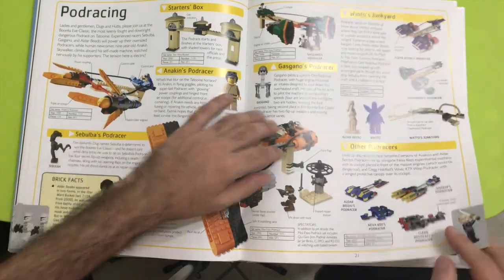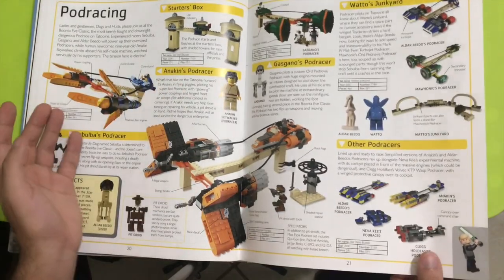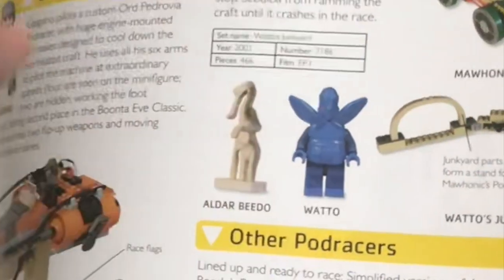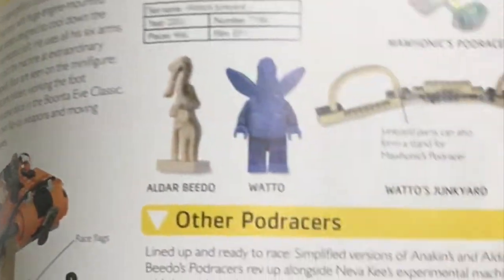You know, while today we have much more sophisticated LEGO Star Wars minifigures and design and sets, I always thought there was a certain charm to these early figures. You have the Watto, who's just a single color, no printing whatsoever, long legs, which is kind of inaccurate.